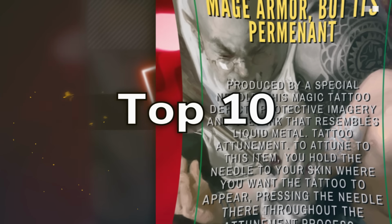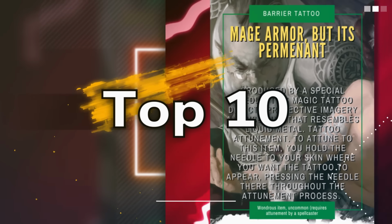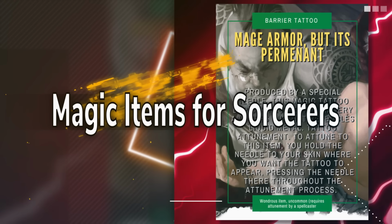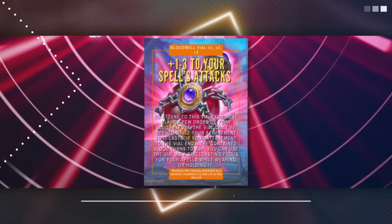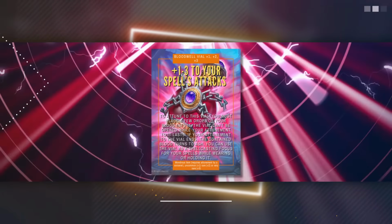Sorcerers are born with strange and powerful gifts in the form of spellcasting. Their spells can be amplified and supplemented with the right selection of magic items, giving a sorcerer who chooses wisely an edge over those who pick at random.